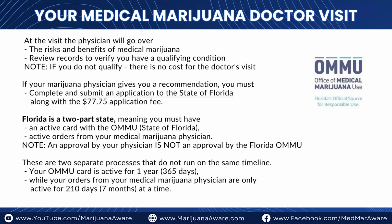Now, after you meet with the physician, you're going to have your qualifying condition, and your physician's office will actually set you up an account on the state of Florida Office of Medical Marijuana Use database. Once you have access to that database, you'll be able to complete your card registration with the State Office of Medical Marijuana Use. And then once you complete that card registration and receive your ID card approval email, you'll actually be able to start shopping right away.